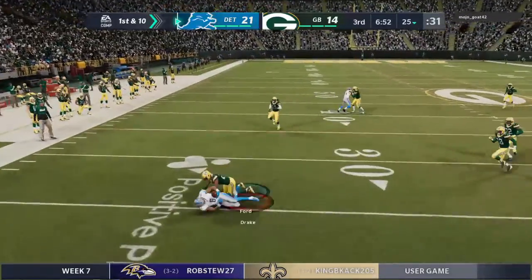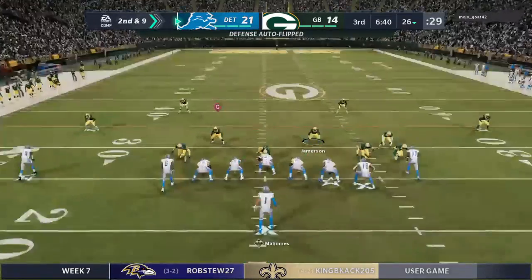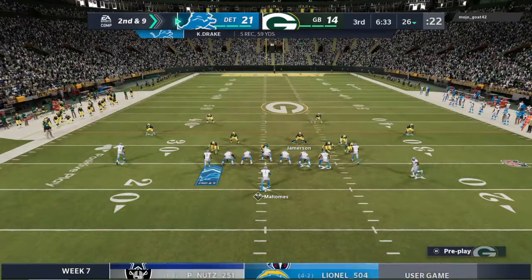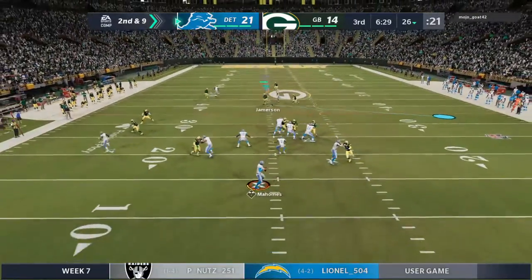Mahomes now on first down. Throw left side complete. That's Drake. And not much to speak of. Call it a 1-yard gain up to the 26. Not much there, only a yard. At the 26-yard line. To throw again on second down.